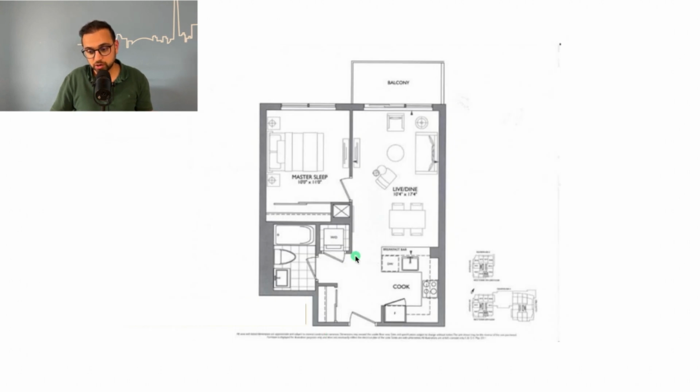So that's the kitchen, and this is the bathroom on the left side, and this is the washer dryer, and it's a 3-piece washroom, which is good. The living area is also a pretty decent size. You can put a couple of bar stools by the kitchen, or if you want, you can set up a small dining area, and this is the couch, and right in front of it is the TV, and there's a small coffee table, and here we've got a balcony with some windows, which is nice.